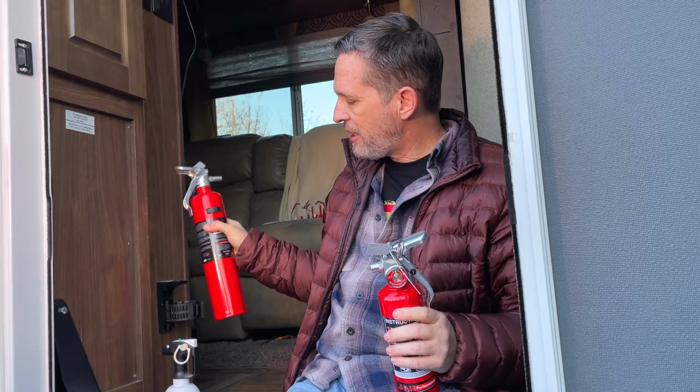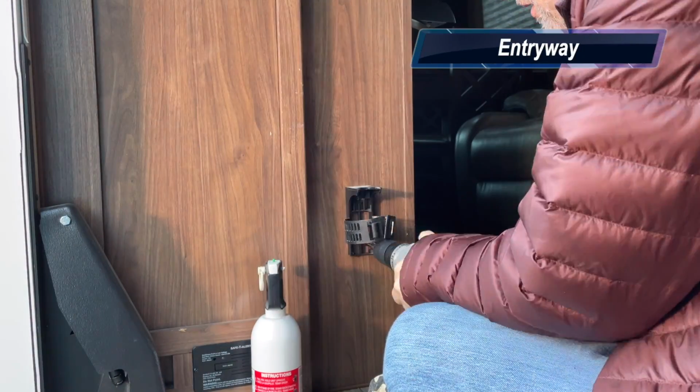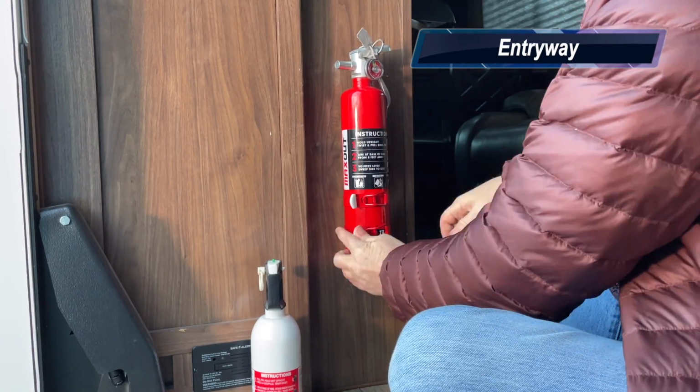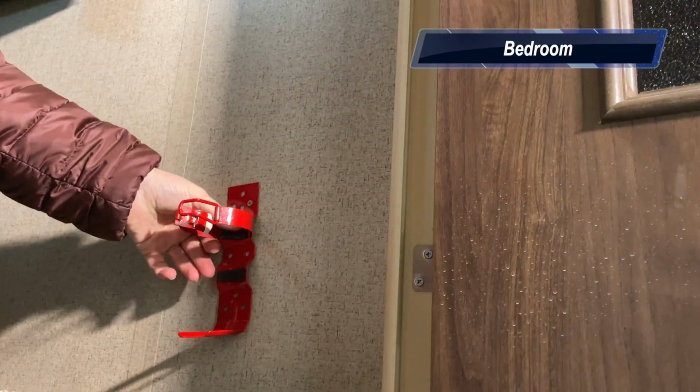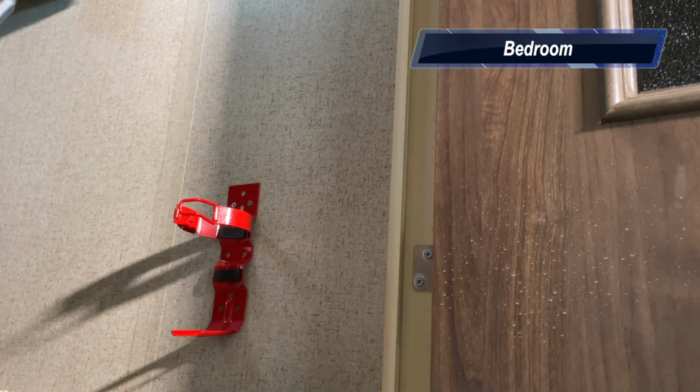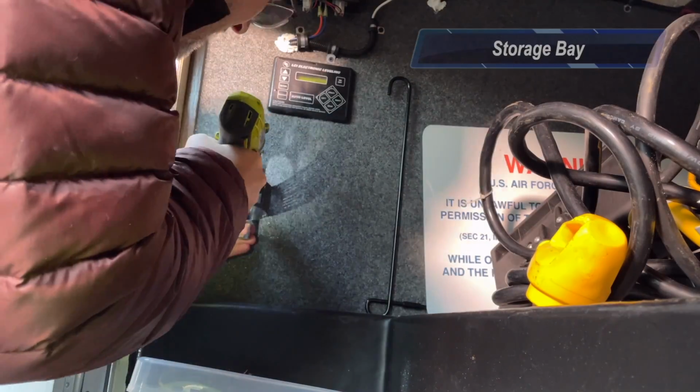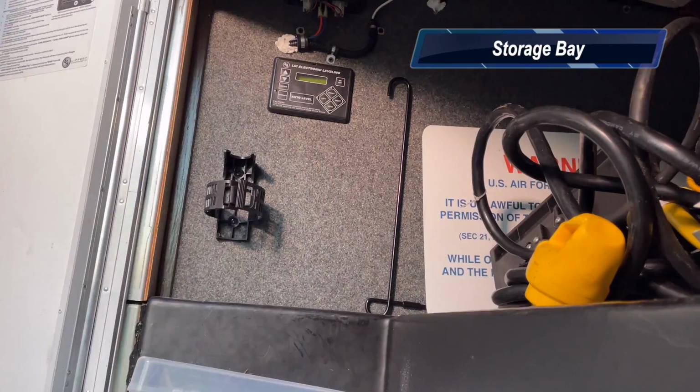We are going to mount the H3R ABC here by the door. We're going to mount the HalGuard Clean Agent in the bedroom, and we're going to mount this one in the storage bay. So let's get started. The installation was quick and it turned out great. It took about 20 minutes to get all 3 installed in their locations.